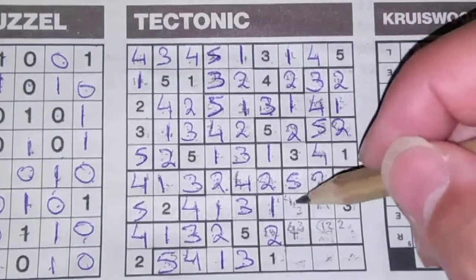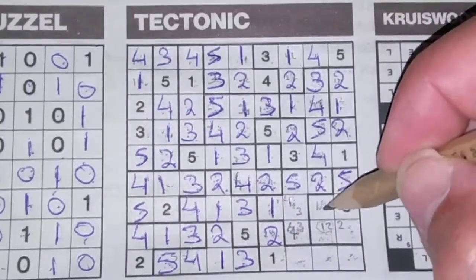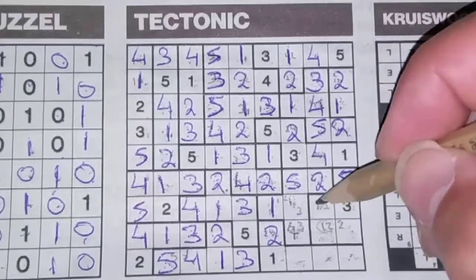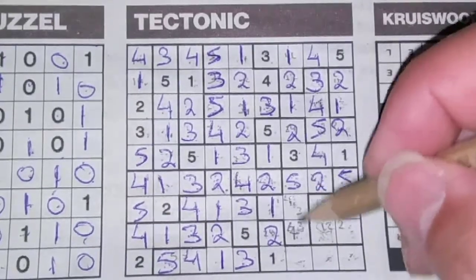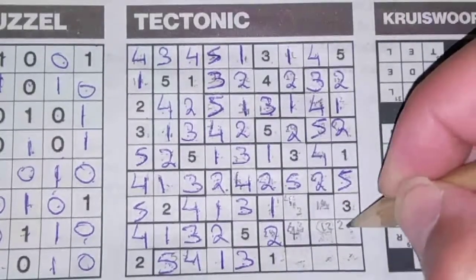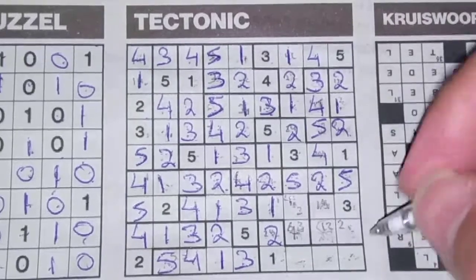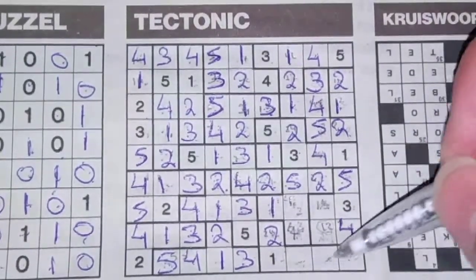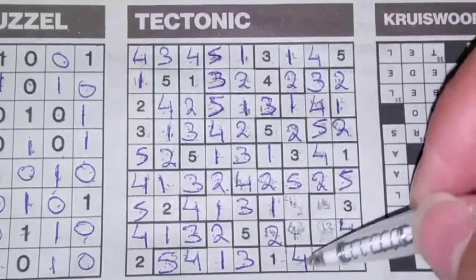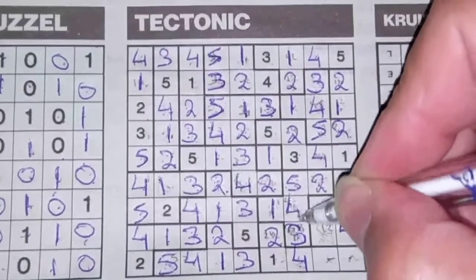Oh, wait, we have a 4 here. That means here cannot be a 4. Why not? Otherwise I cannot fill any 4 in one of those 2 boxes. The 4 is only this place. This should be the 4. That means these 2 boxes cannot be a 4. So 1 box left for the 4 should be here. We have a 4 here, so this should be the 3. And this should be the 4.